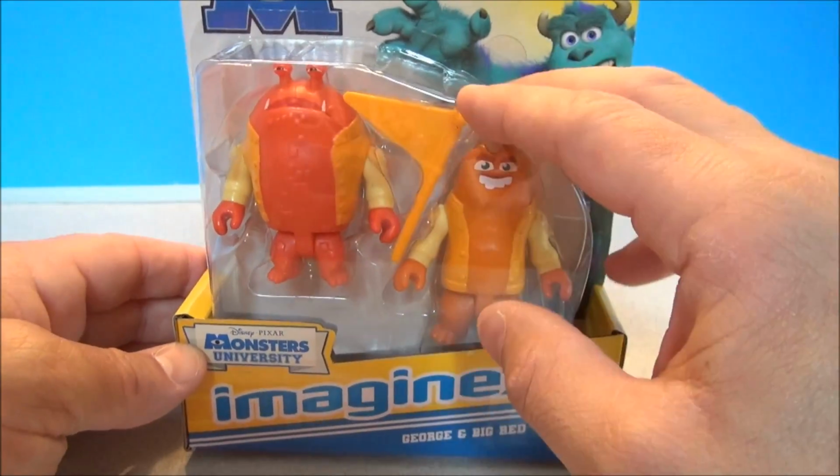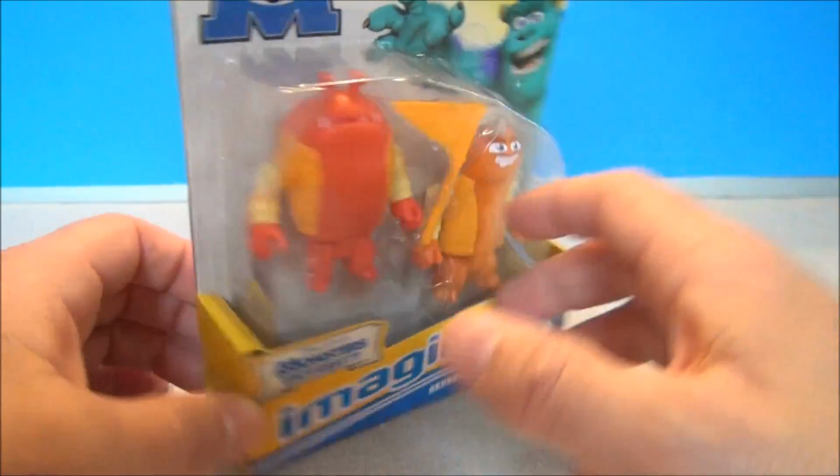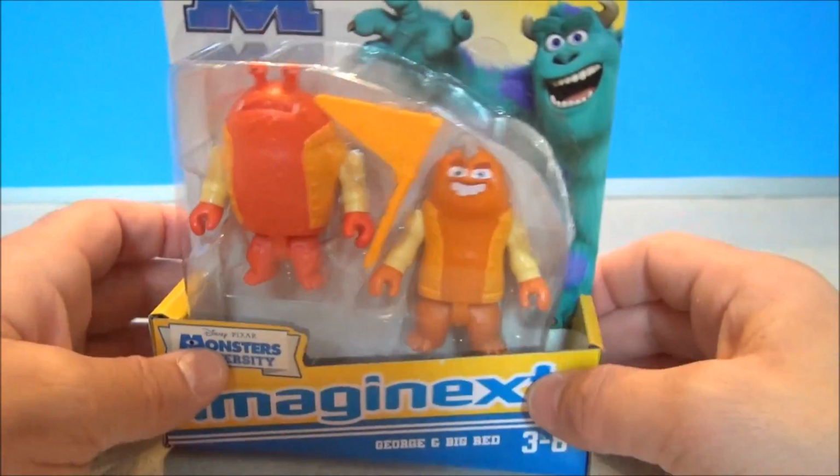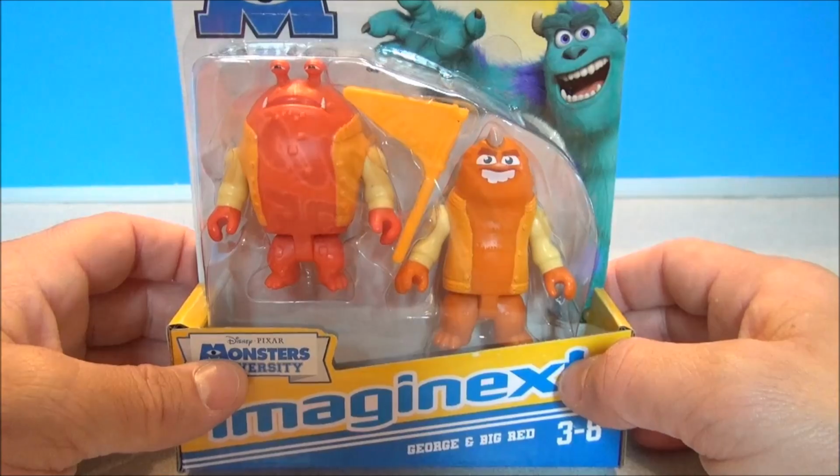They're in the Imaginext box in a little bubble. Let's get them out of this bubble now and play. There's really nothing on the back to see besides some cross-sells. Let's get it open right now, shall we?